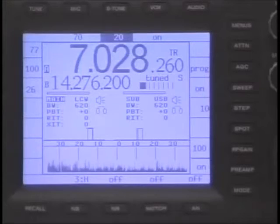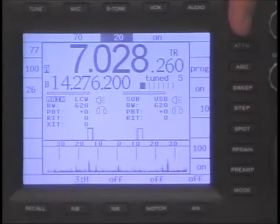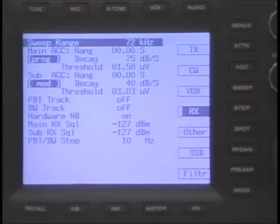Via the menu system, the Orion has a number of user configurable settings that allow the user to customize the transceiver for his or her particular operating style. To access the menu system, press the Menus button located to the upper right of the radio screen. A menu screen will appear.